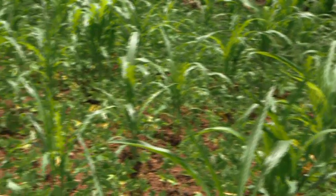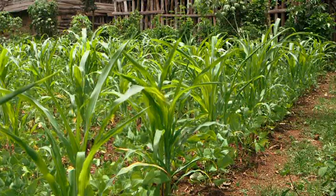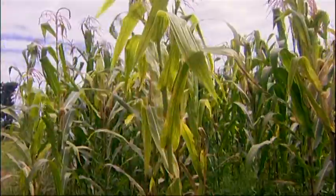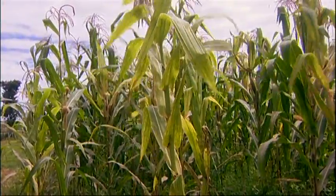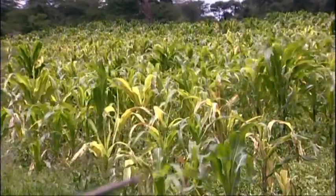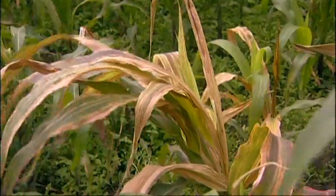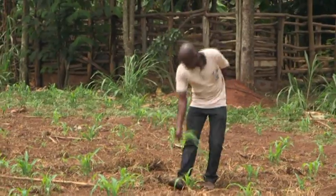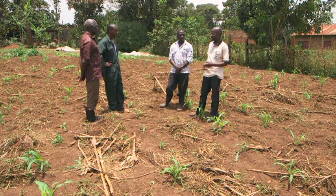Maize is a main staple food crop for most farmers. Planting and managing it is very crucial. John has planted some, but they don't look good. Lately, the maize crop has been facing an uncertain future following a fast-spreading mysterious disease known as maize lethal necrosis. We invited Frank, an expert from NARO, to examine John's crops and tell us more about this disease and what farmers can do about it.